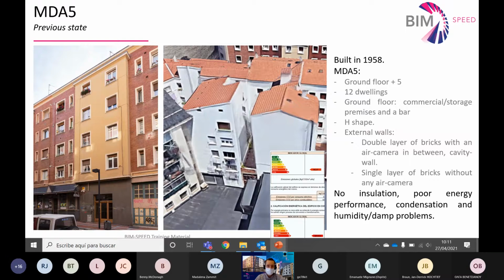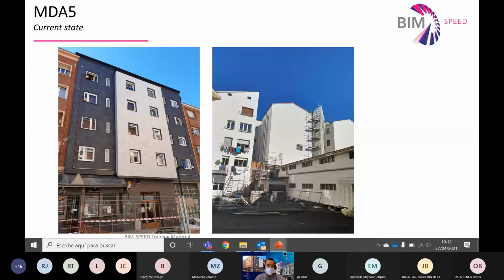The external walls are typical from this period of time, from the 50s in Spain, with a double layer of bricks with an air chamber between them, but it's not always like that. Sometimes there is not even that air chamber. And this is the current state of this building.